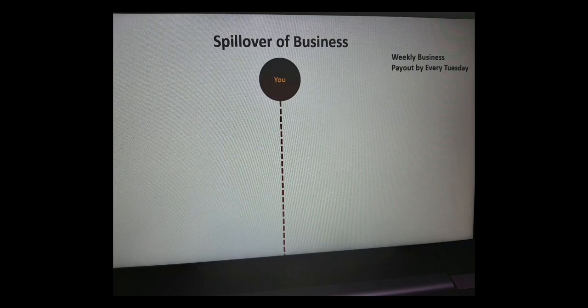You might be having a question: if I can have only two organizations, one left and another right, what will happen if my team is doing great business? So let's understand two spillovers. I already told you in my first slide that there are two types of spillover. One is the spillover of business, and another is the spillover of the team members.